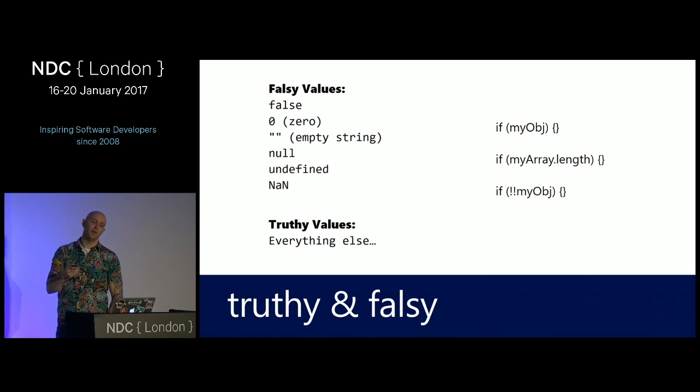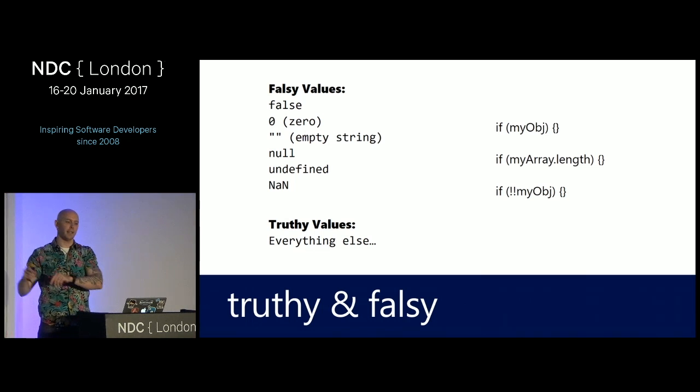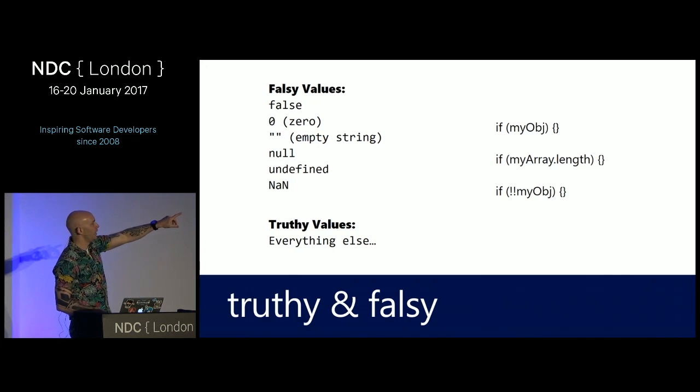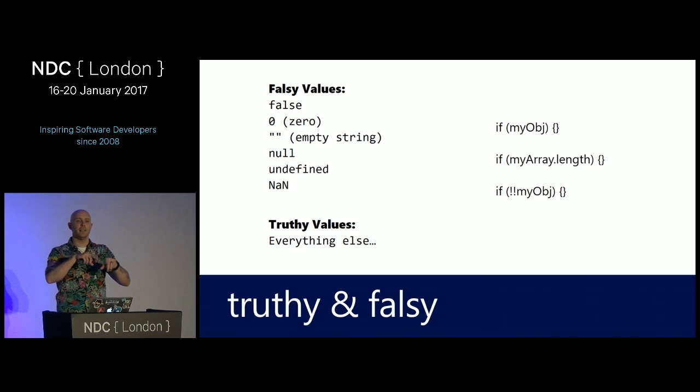It means that we can do things like if my object, and that will then verify, instead of having to write if my object is not equal to null, do this, I can just go if my object. I can go and do myArray.length, which is awesome. I can also do myArray.length, and that will go and say, if my array is not defined, then do this. If my array is defined and there's nothing in it, then do this. So we have a bunch of other scenarios we can do with if statements based on truthy and falsy.